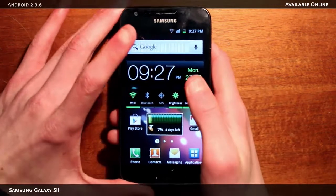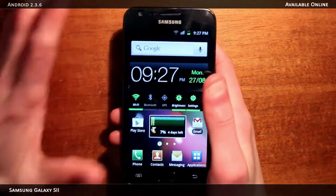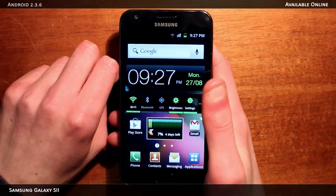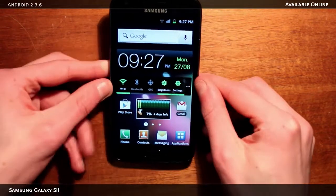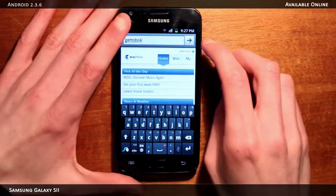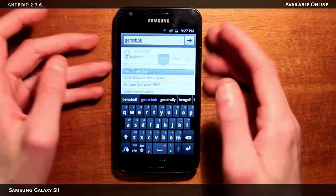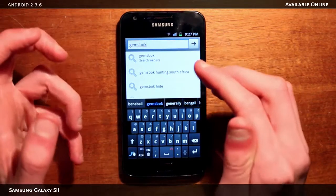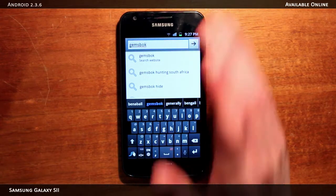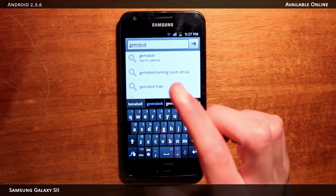Okay, so here are some things that annoy me that are the phone's fault, they're not mine. But someone in the comments will probably blame them on me. Anyway, so let's get started. So, autocorrect. Autocorrect is really irritating me at the moment. So in the internet browser, I'd go onto a web page and log in using my username. It would autocorrect it to Gemsbok. I don't know what on earth Gemsbok is, but it's incredibly annoying.